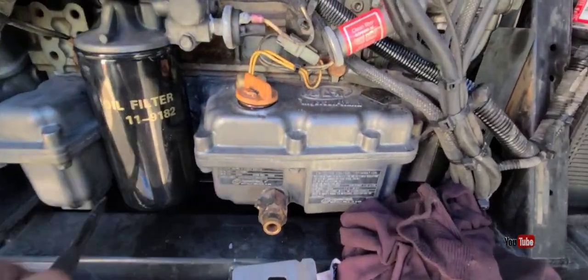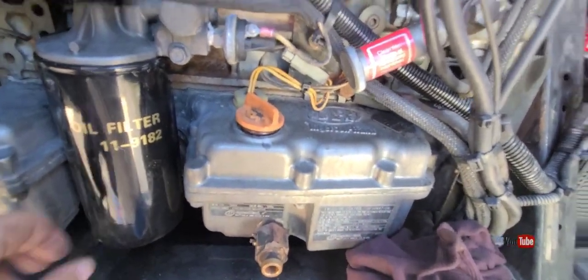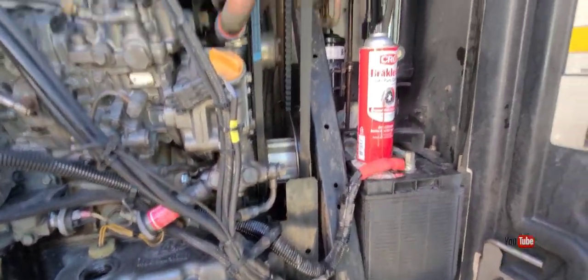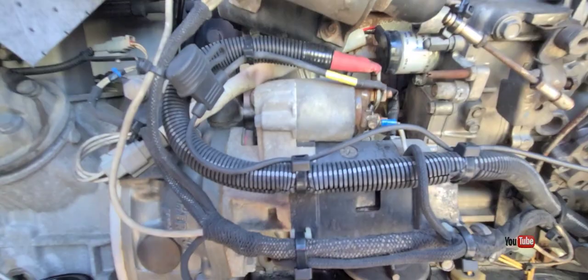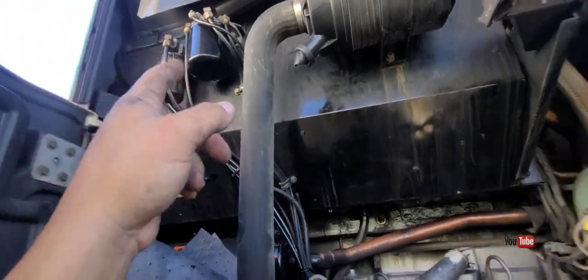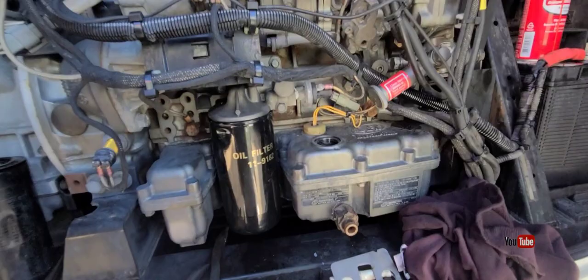That's good. All right. Now I'm gonna fill this up with oil and give her the switch to see if she wants to start. If she doesn't want to start, I'm gonna prime it, because most likely the system got air in it. So let's put some oil in here and let's continue.